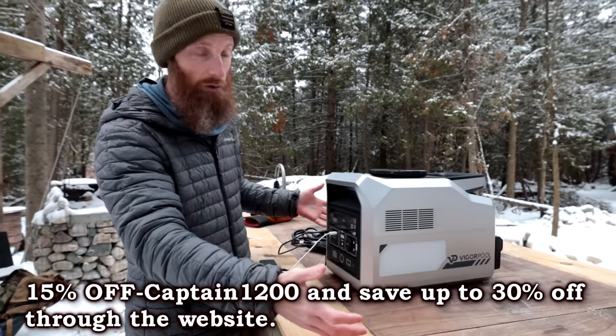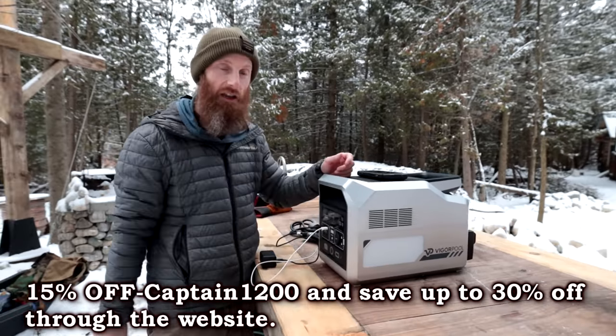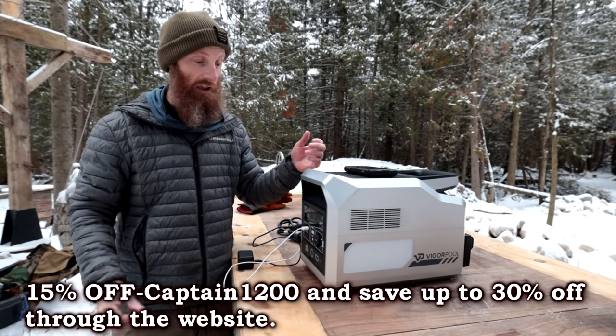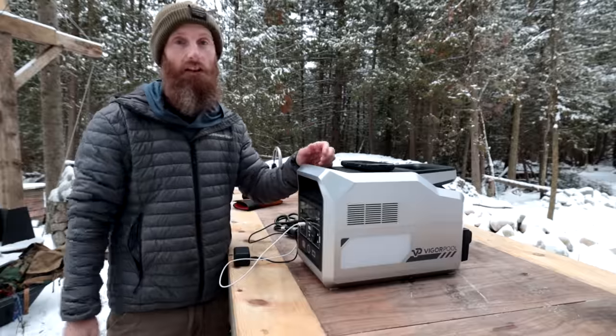And if you wanna grab two, like I said, you can connect them up in tandem, and you're gonna get twice as much output, 2400 watts. And like I said, it's got some good features and quick charge time.